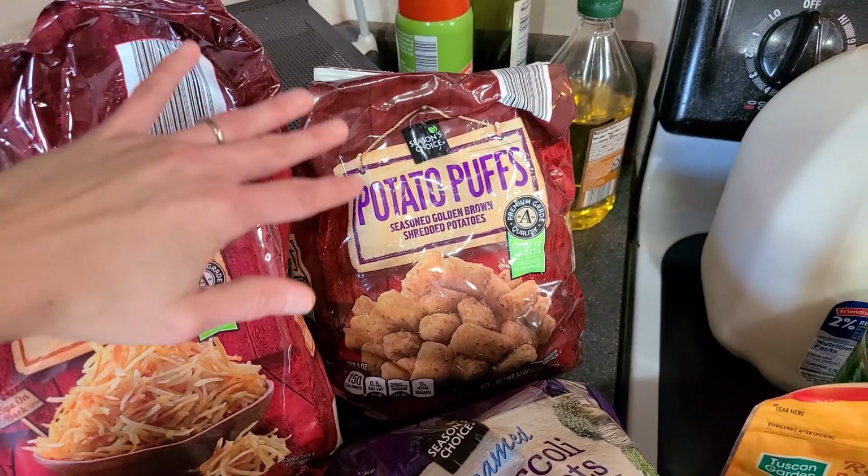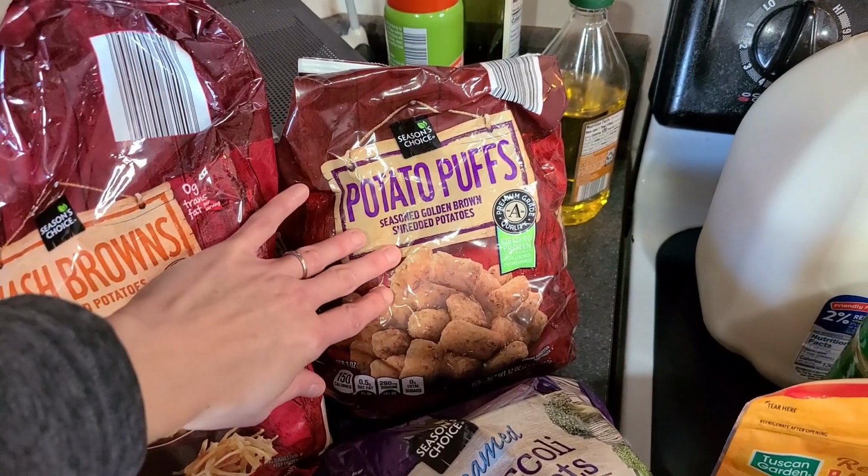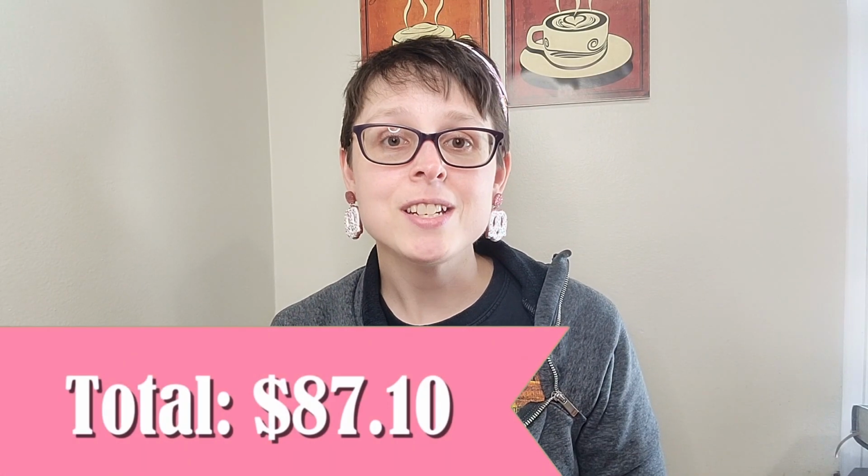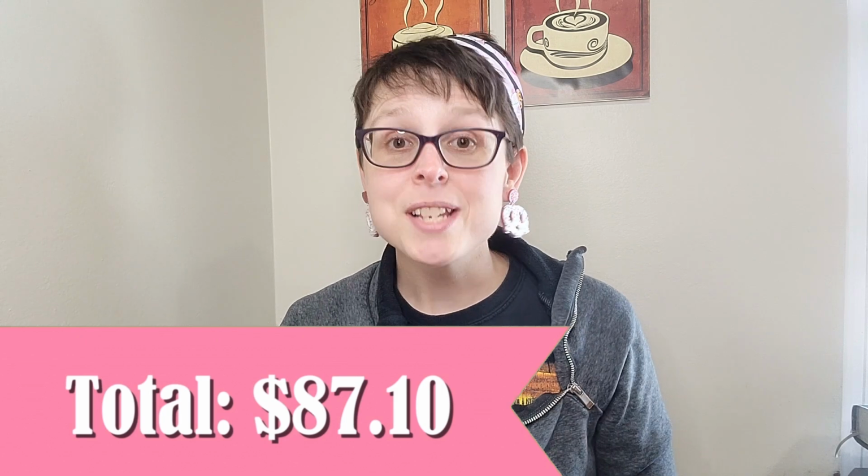John is having a game night, or he's going to a game night, and we're making a tater tot casserole for that. My total this weekend for groceries was $87.10. I was actually over budget quite a bit last week, so I actually managed to stay under budget this week.